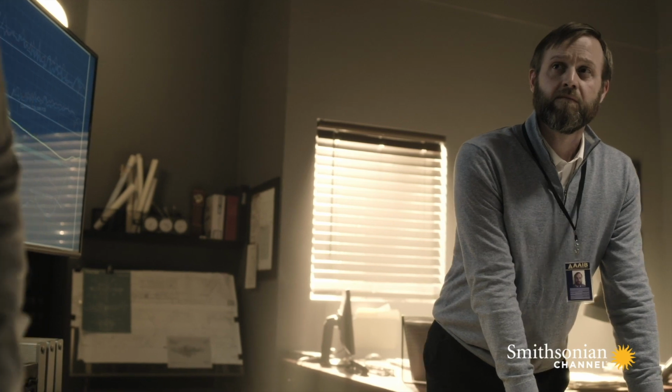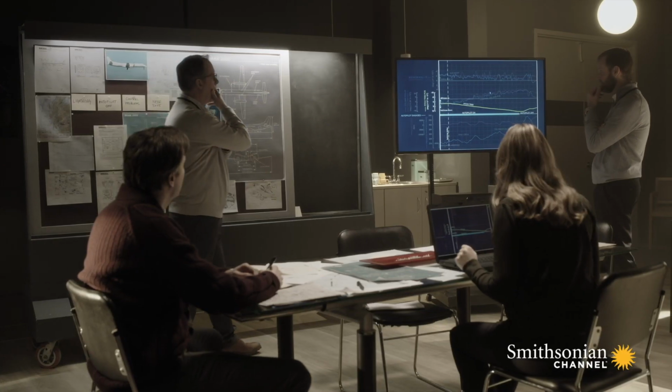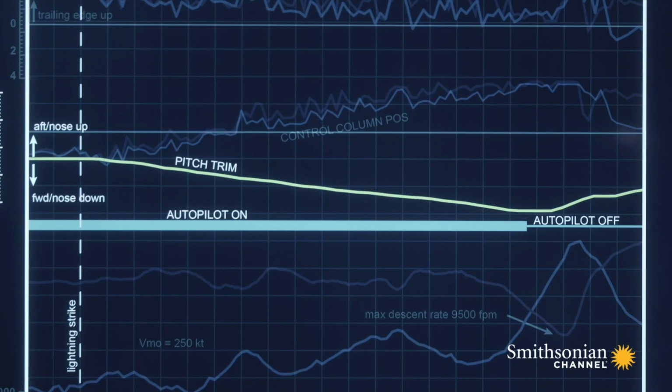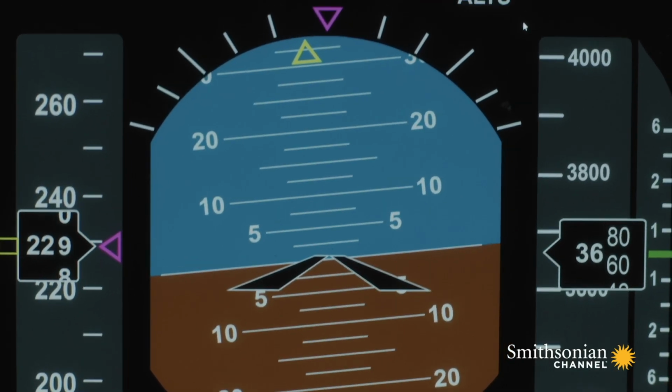Right. Could we take a look at the autopilot data, please? Finally, the team zeroes in on the answer. The autopilot was on almost the entire time. Investigators discover that after the lightning strike, the pilots were in a tug-of-war with the plane. So we then had to look at why did the crew misunderstand the status of the aircraft.